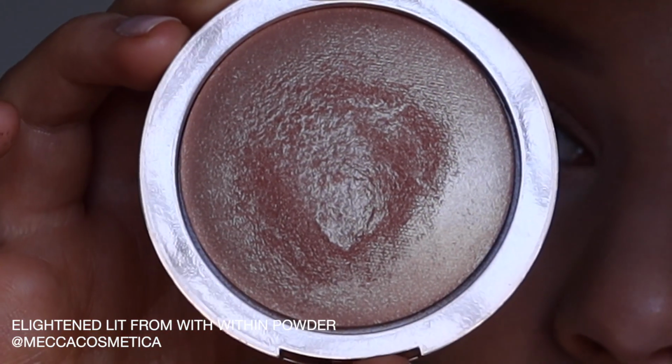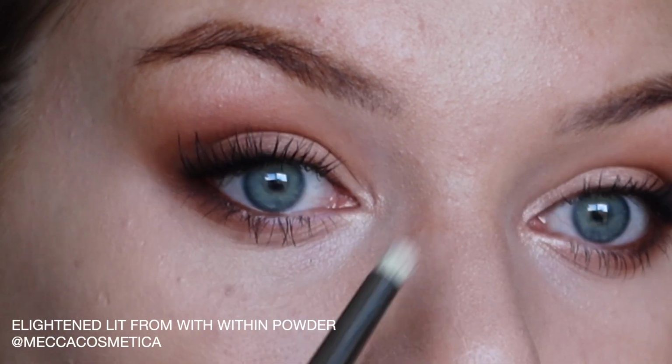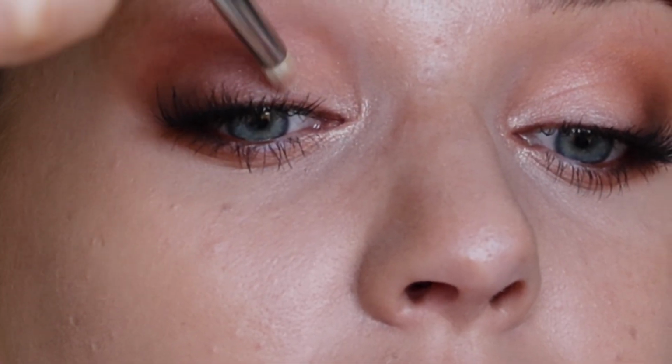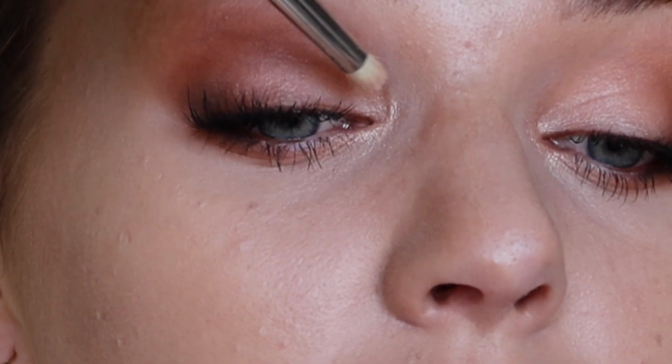To finish off the eye, I'm going to add in an inner corner highlight using this Mecca Cosmetica Enlightened Lit From Within powder. I'm just going to focus on the inner corner of my eye, then just bringing what's left on the brush onto my lid. To apply this, I'm using a clean pencil brush.